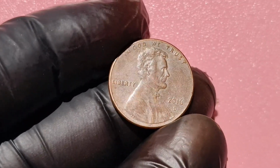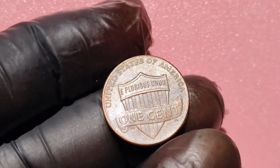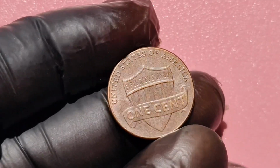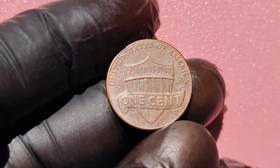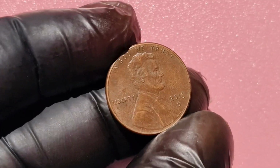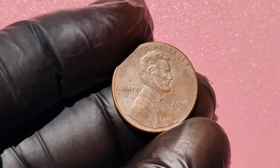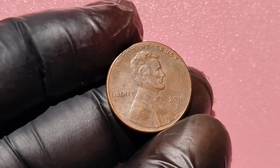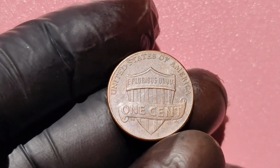The Lincoln Memorial, which is depicted on the reverse side of the 2016 mint mark Lincoln penny, holds special meaning for many Americans. It serves as a symbol of unity and remembrance, honoring not only Lincoln himself but also the ideals he fought for. So, when you hold a 2016 mint mark Lincoln penny in your hand, you're not just holding a piece of currency, you're holding a piece of history. It's a tangible reminder of the struggles and triumphs of our nation, encapsulated in a small copper coin.